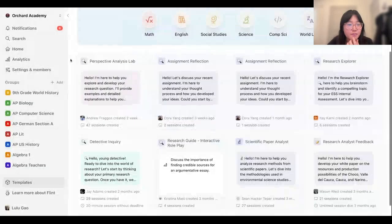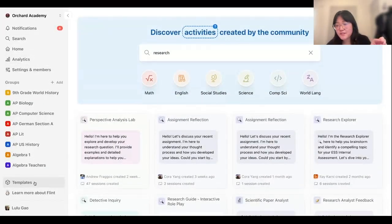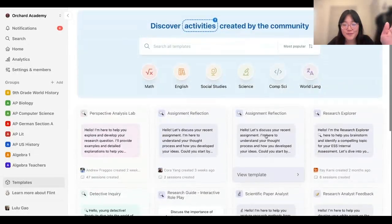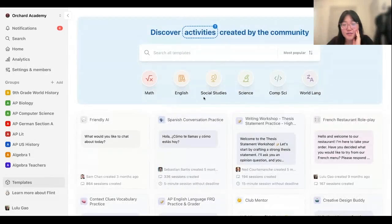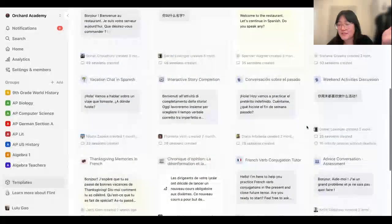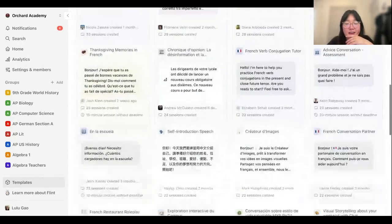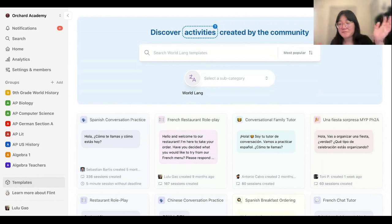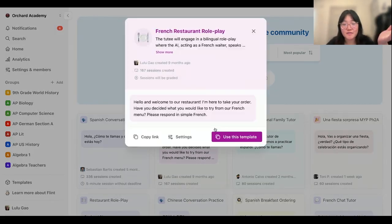Essentially within the Flint platform, there's this templates button in the bottom left. From there, you'll be brought to this page where there's a giant list of different templates that have been used. And you can sort between different popular subjects here. If I click on world language, it would show me all of the different world language templates that have been proactively published by teachers. That's one place where we've been pointing teachers for inspiration. It's not exactly a list of use cases, but it is neat that they can click on these and readily use these templates and copy them over to their own workspaces.